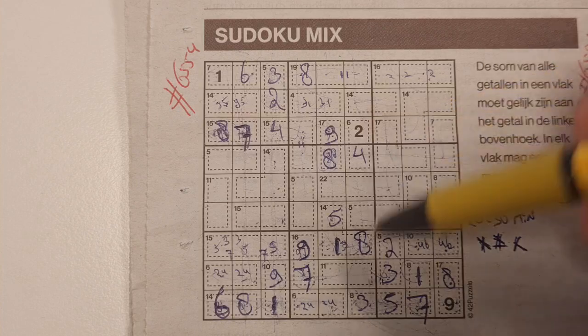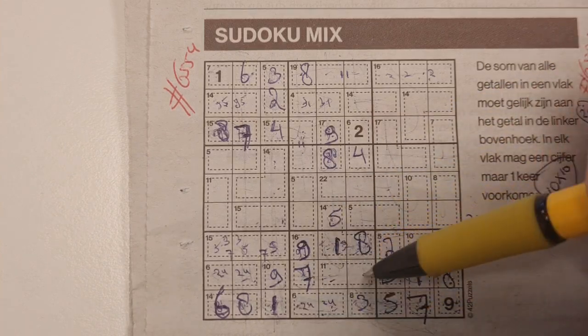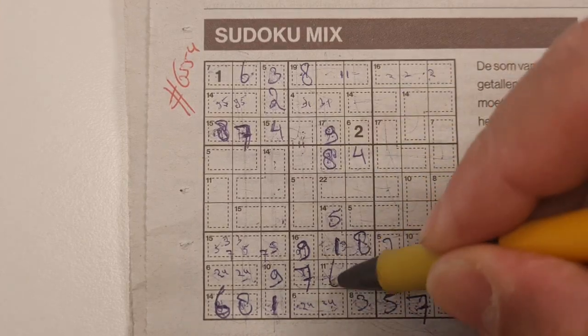Then, two numbers left in this big square for numbers 1, 2, 3, 4. 5 is missing, 5 and a 6. We have a 5 in the middle column, no 5 there. 5 should be here, and a 6 goes there.